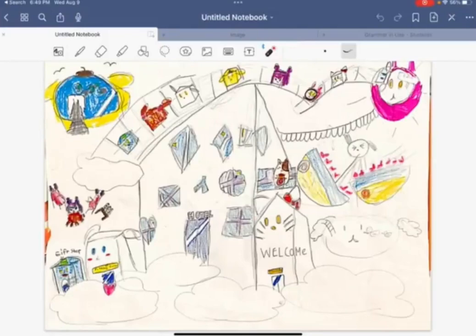Lina. I will introduce my Sanrio Hotel. My hotel's theme is for fun. I hope everyone can enjoy. First is Sanrio Hotel, and second is roller coaster, and third is water temple.